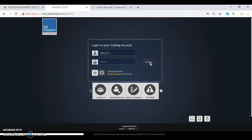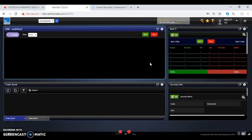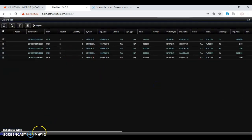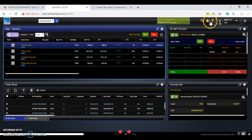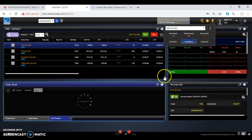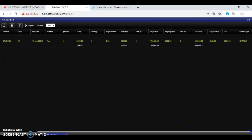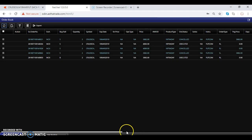So this is my Asta account. I'm just logging in. Okay, here it is. I'll try to add the net position page as well. As you can see here, I booked 10 points on 2 lots, so I made a total gain of 2000 rupees. As you can see all of these values, coming to my order, you can see that in the order book.